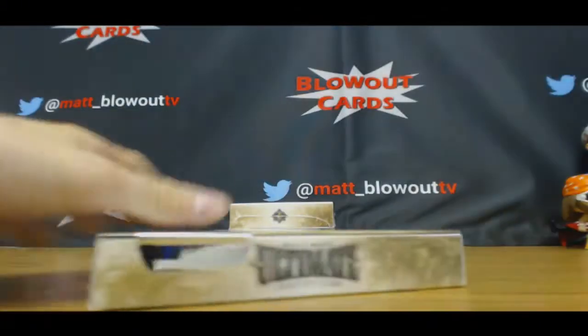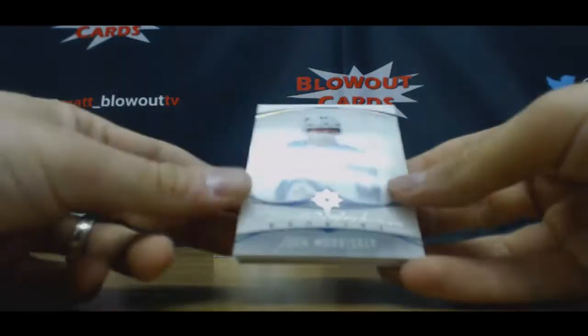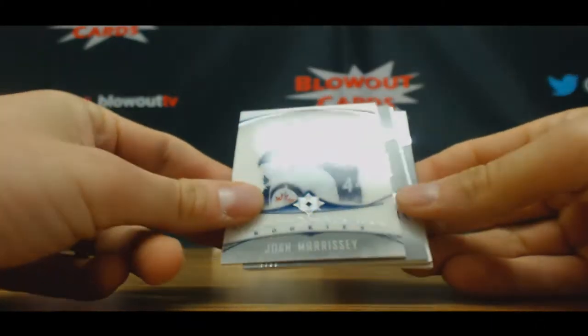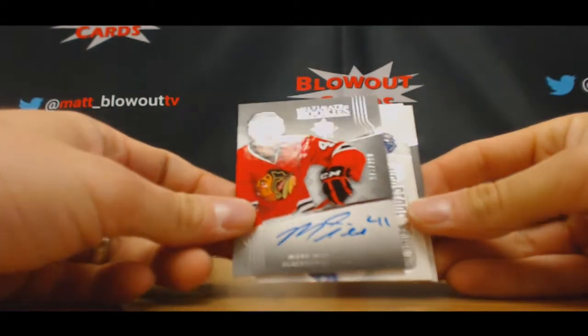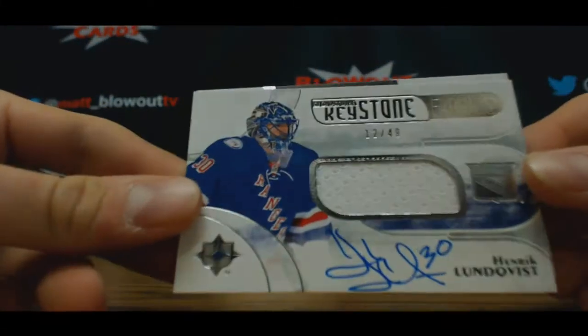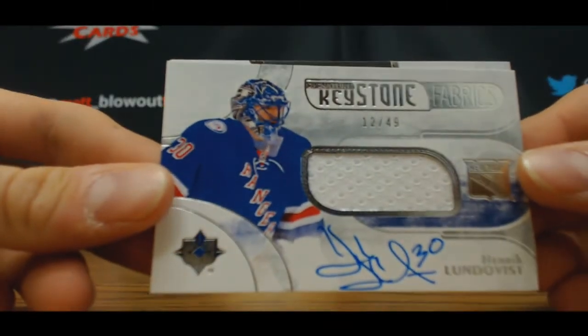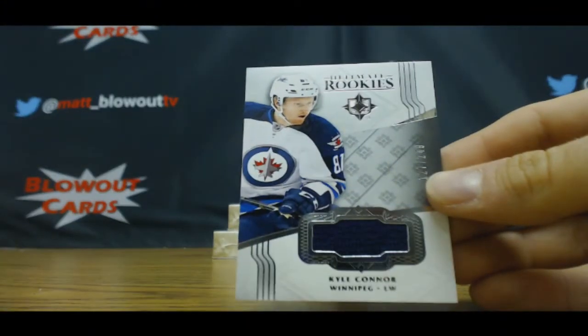The man needs a new box cutter. This blade is about dunzo. Josh Morrissey. Mark McNeil, $2.99. King Henrik, jersey autograph. It's numbered to 49. Nice piece. And Kyle Connor, to 249 jersey.